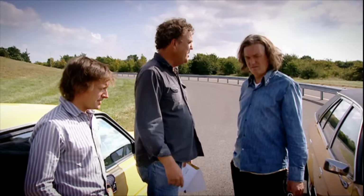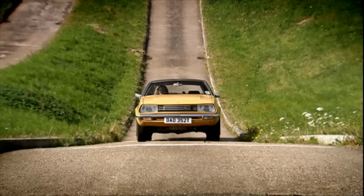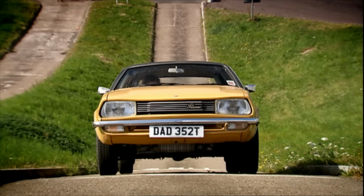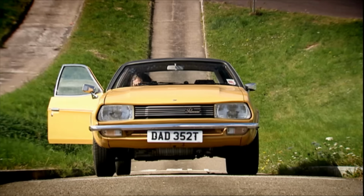Well, it's a simple test. Yours is pointing in the right direction. You go first. It is steeper than you think. It is very steep. Actually, it is a bit steeper than it looks. Right, stopped on the foot brake. Ooh, will you get out of that now? No. His foot's still on the brakes, look. I'm not sure. What's he doing?